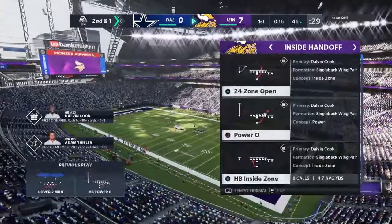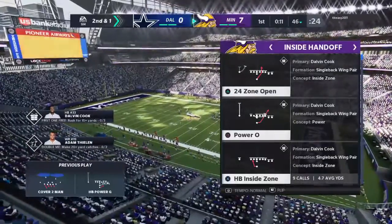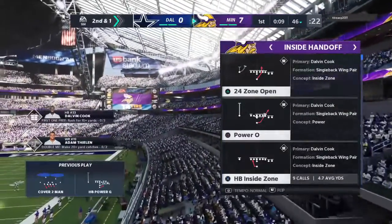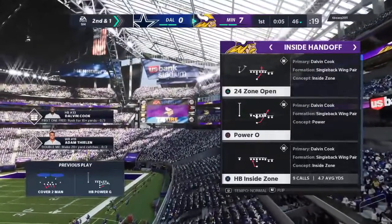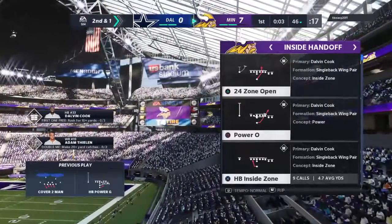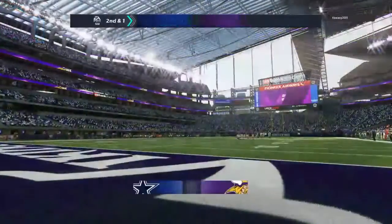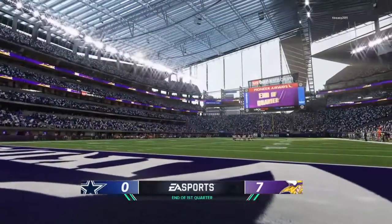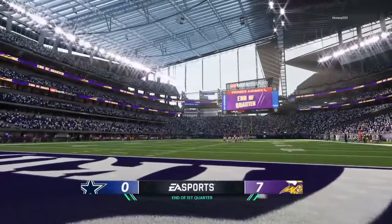Got to come out now and put together some nice plays. After one, 7-0 on EA Sports. Score: Vikings 7, Cowboys nothing.